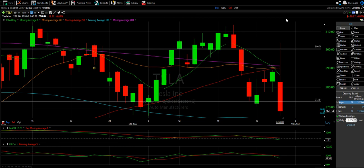But let's take a step back. What are we going to do? As always, we're going to look at daily and weekly charts. We're going to use our 5 moving average lines as well as these horizontal support and resistance lines that I do manually draw. And then once we're done up here, we'll use our lower indicators, the MACD and the RSI.